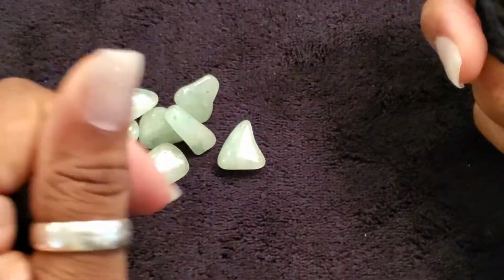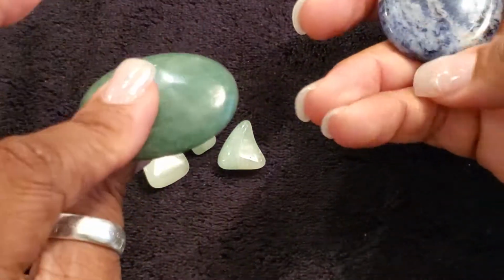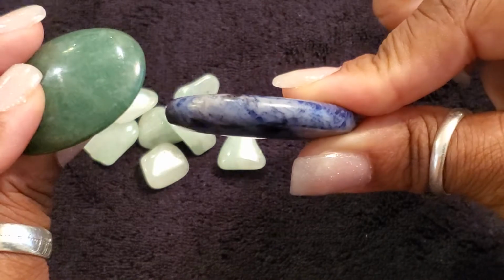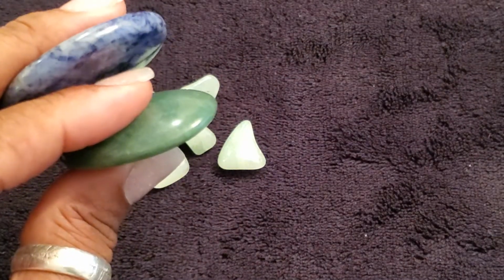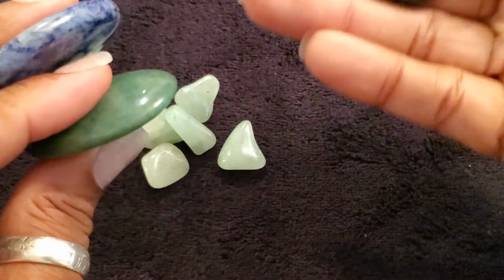I like the palm stones. I like the worry stones. Certain stones feel better in your hand. Like this is very smooth. So this is a palm stone. This is a worry stone. See the difference? Then we have this is a Kambaba jasper.